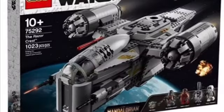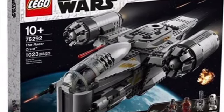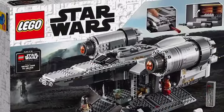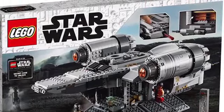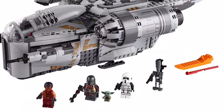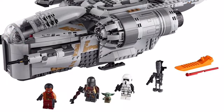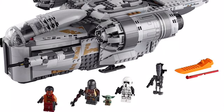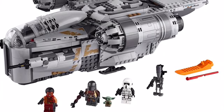And finally, at spot number 1 on the list, we have set number 75292, the Razor Crest. At $130 and 1,023 pieces, it's a large set, but man, it is great. You get 5 minifigures, including a Scout Trooper, Mando, a Child, Greef Karga, and IG-11, all of which are pretty solid. It is a little disappointing that this set does not come with a new Mando with his full Beskar armor and a jetpack, but that's alright and it doesn't really bother me.